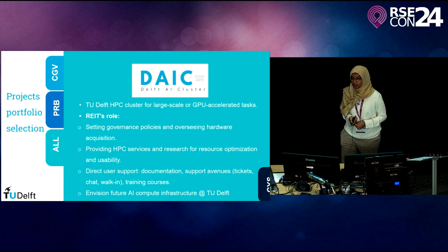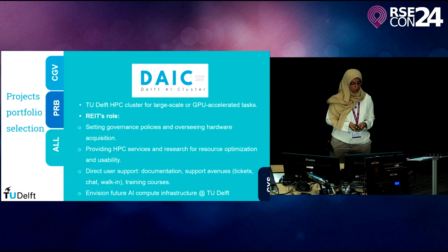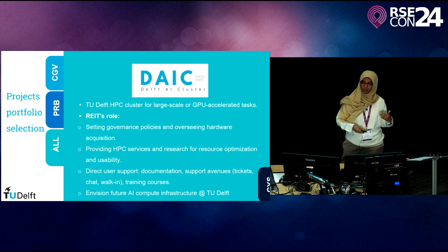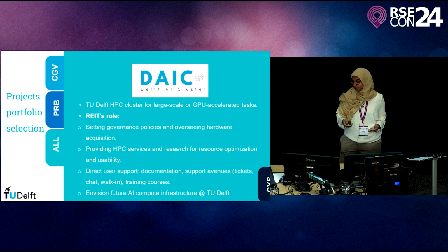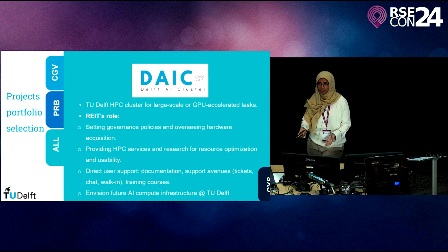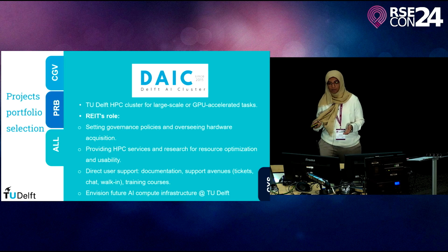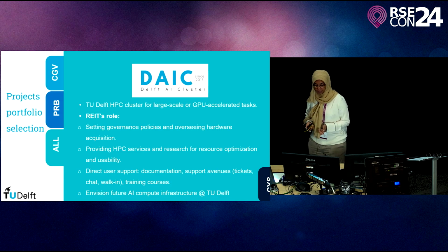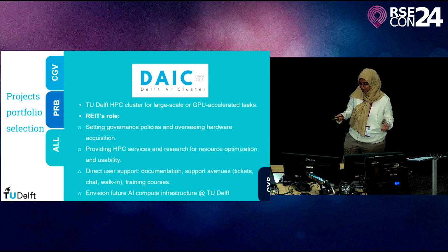DIKE, the Delft AI cluster, is one of those infrastructure projects that we care about. This is an HPC cluster with a focus on AI types of accelerators, GPUs for now. Our role is, on the one hand, setting the governance policies and overseeing hardware acquisition and the expansion of DIKE, but then also providing extra related services that people need. For example, providing an open on-demand interface for people to use the cluster better, and providing monitoring tools that were not originally in the cluster. But then also there is the direct user support, as in, this is my code, I want to port it into DIKE, I have no idea how to do that. There are also, of course, the training courses under this umbrella, but also engaging in the larger discussion within TU Delft on the future of AI infrastructure as a whole.